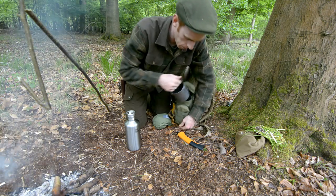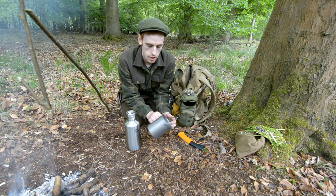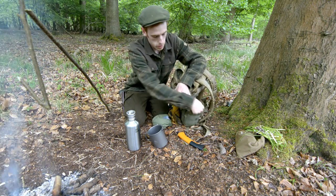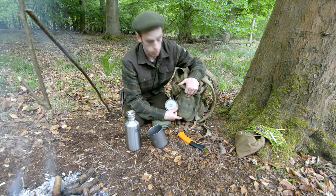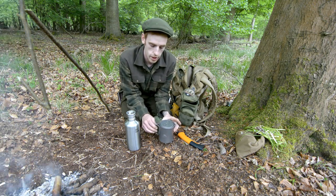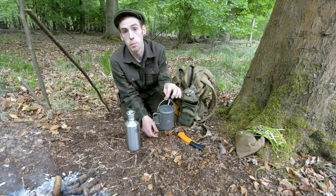I've also upgraded my mug to a titanium mug. This is a Toaks titanium 750 milliliters mug. It's really nice and it comes with its own lid, which I keep in this section, along with a few different condiments and hot chocolates, knives and forks and such. The lid fits on there nicely. And the thing I like about this one is it acts as a cup and also a billy can.